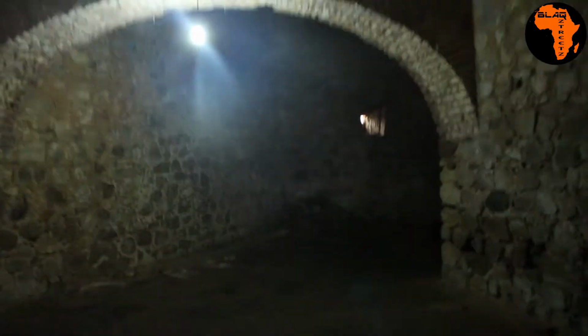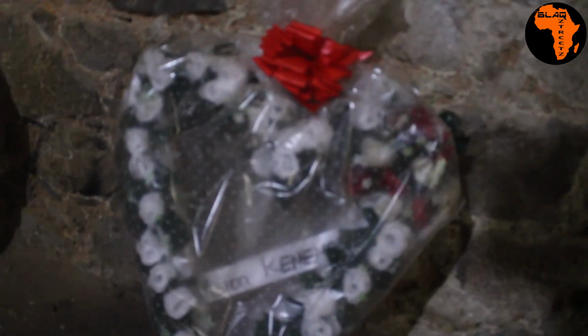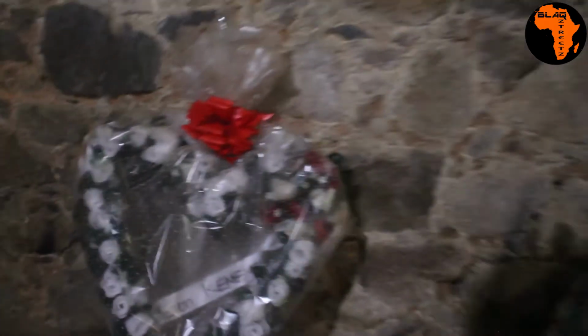This is another female dungeon, female slave dungeon to be precise, just like the other one we saw. Here about 200 to 250 females, our mothers, to be precise, our ancestors, were housed and kept after being caught from the villages. They brought them all the way here in their numbers. This is even more than spiritual. We actually brought gifts in memory of our ancestors, our mothers.